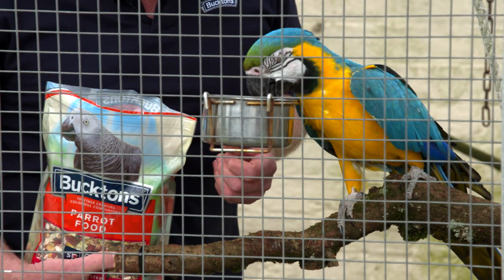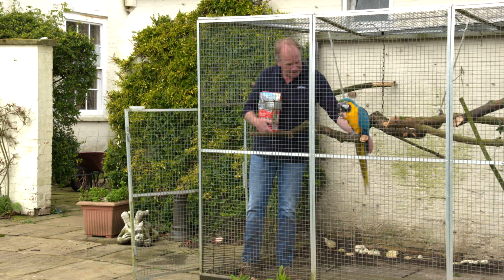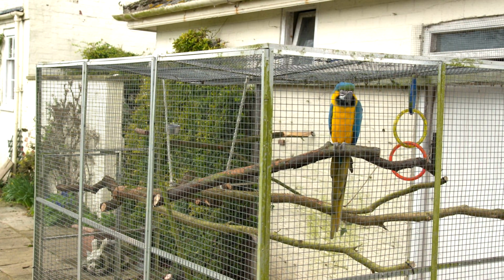Ultraviolet light is really good for birds. And in fact, if you can't give them access to direct daylight, then you should provide artificial daylight in the form of a UV light bulb. You could just wheel your cage outside on a sunny day, but if you do that, make sure they've still got some access to shade.